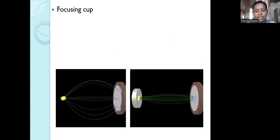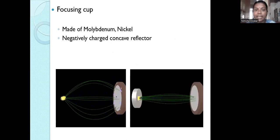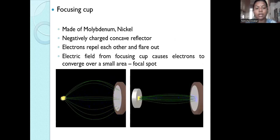If there is no focusing cup, the electrons will travel in every direction. The function of the focusing cup is that it focuses the electrons. It is made up of a molybdenum or nickel concave reflector. Electrons are repelled using the electric field onto a small area known as the focal spot in the anode. So what determines the size of the focusing cup?